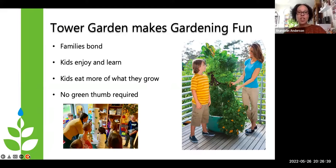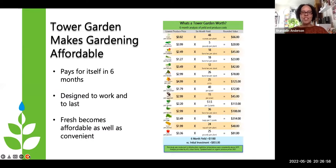The Tower Garden makes gardening fun. It gives families a chance to bond. Kids enjoy learning. Kids eat more of what they grow, and you don't need a green thumb. All you need to be able to do is read the instructions, put your minerals in the reservoir, and keep water in there, and pretty much it's self-sustaining.